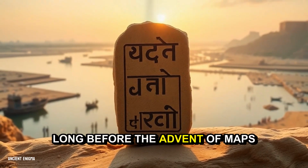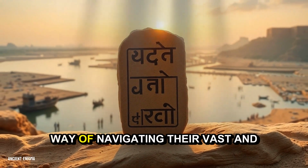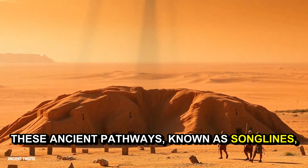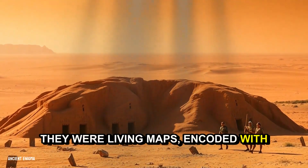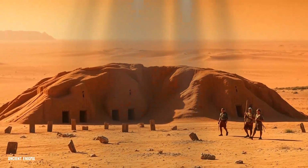Long before the advent of maps or compasses, the Aboriginal peoples of Australia mastered a unique and profound way of navigating their vast and varied landscape. These ancient pathways, known as songlines, were more than just physical routes. They were living maps, encoded with stories, songs, and rituals that guided travelers across deserts, mountains, and coastlines.